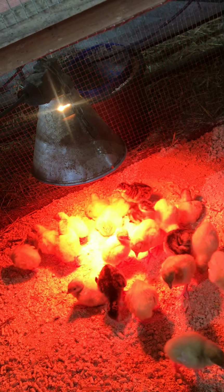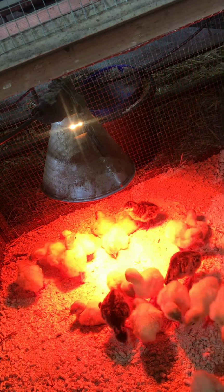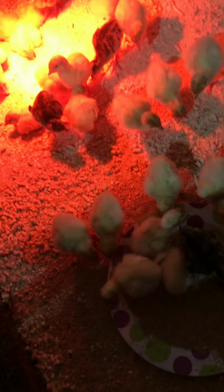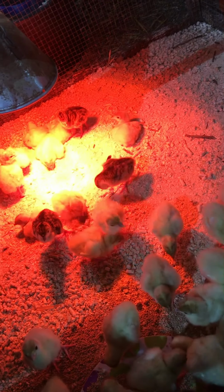Because if they are, that means they're cold, and the problem with them bunching up under the heat lamps is that they can suffocate if they all pile up. But these look nicely spaced out, some of them under the warm, some of them are foraging for bits of food, just generally being interested. Is that the same in your pen, Charlie? Yeah. They're not all bunching up.